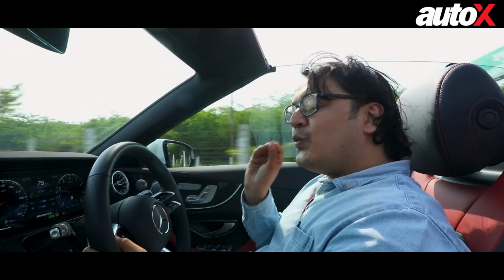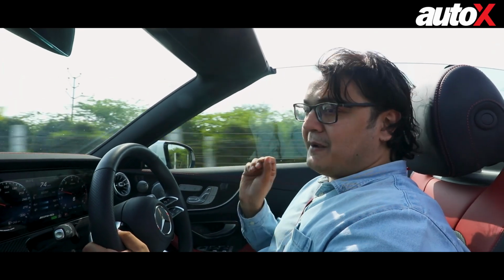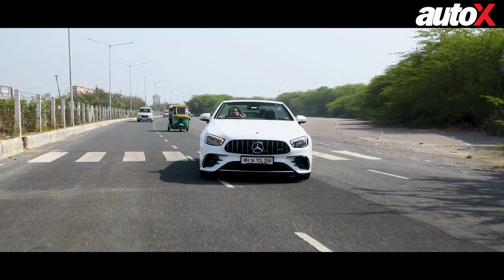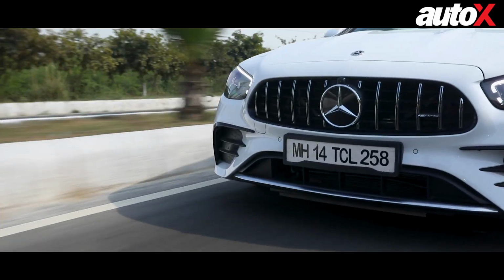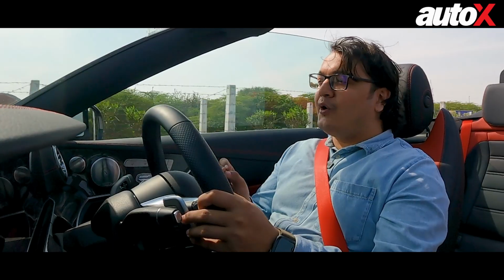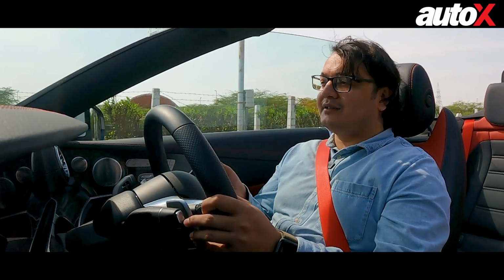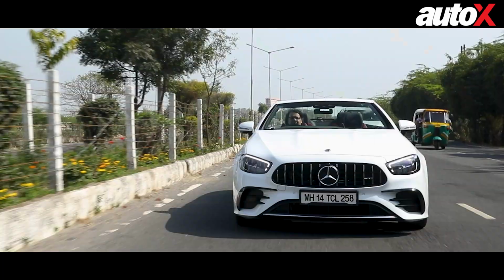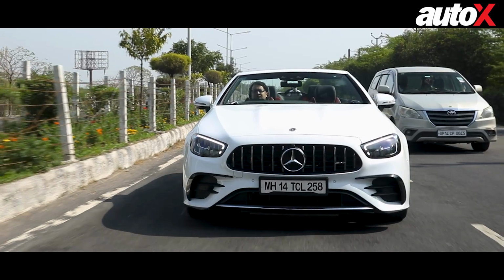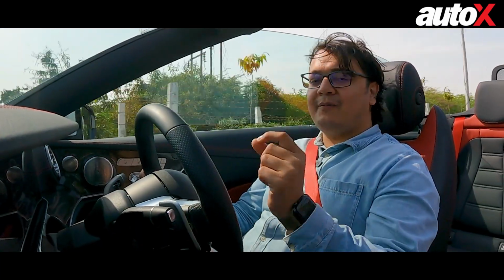However, there is one thing that I find is a big miss. The car does not come with a nose lift system, and that would have been really helpful, because given the ground clearance that it has, you need to be careful while going over big speed breakers. If it had a nose lift system, maybe if you have a driveway where you park or things like that, it would have been a helpful addition.